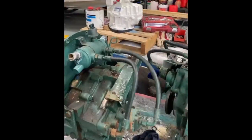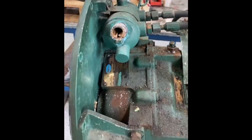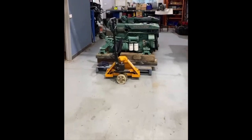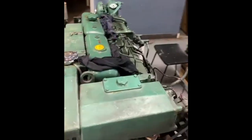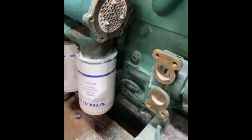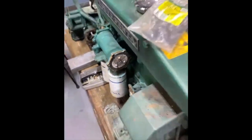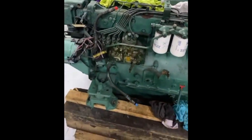You can see the restriction that was in some of these gear things. But look at these engines, mate. They're 40-something years old and they're still going strong. So here they are, out. Heat exchangers open there. Pump system, so they're all getting cleaned up. Heat exchangers all cleaning up. Injectors are out and they're off getting serviced. We'll leave the injector pump this time. Maybe grab that next time.